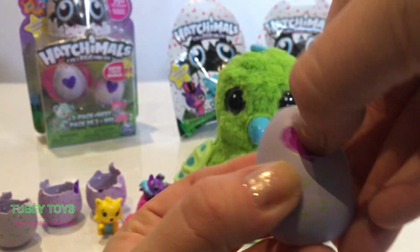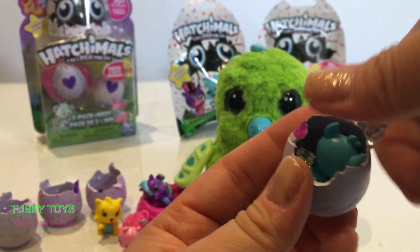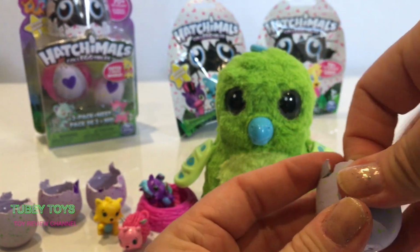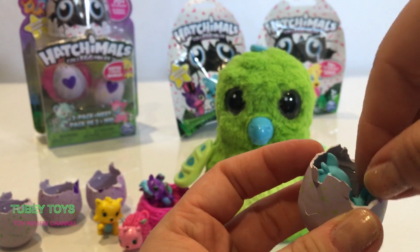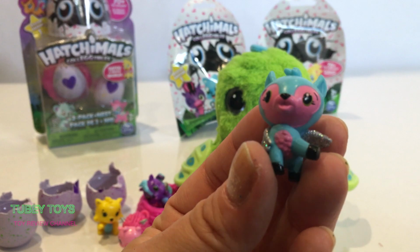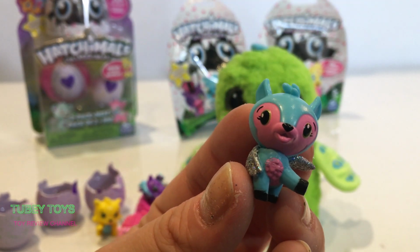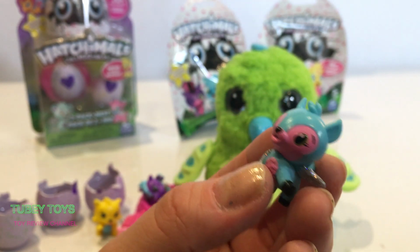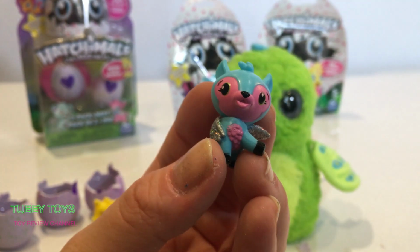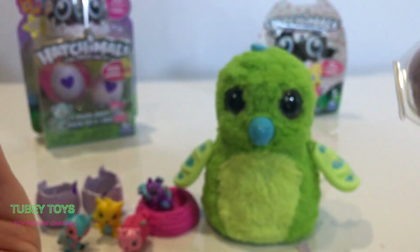Rub, rub, rub, rub, rub. He's in here. Come out, little guy. Oh, how cute. Oh, how adorable. And guess what, guys? This is a common one from the forest. So the speckles on the outside of the egg do mean something. That's really helpful if you're really trying to complete each part of the world. Really, really cool.